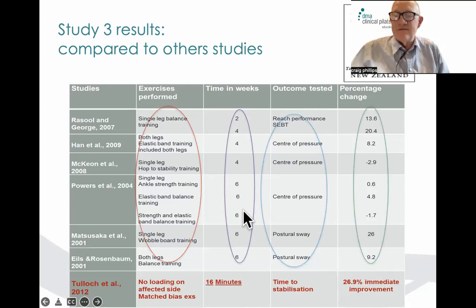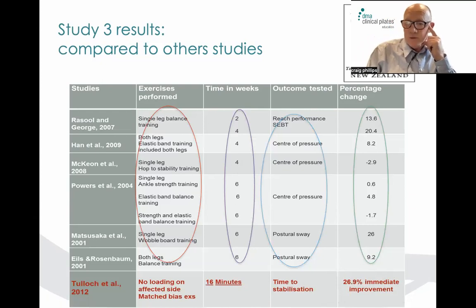You could have many other variables that could have been attributed to that change. In the 16 minutes, there are no other variables. They are all controlled. The subject has not left the room. So this has brought about a huge amount of interest. As I said, this one hasn't been published yet, but we have presented it at the Rugby World Cup and the Premier League, and it is making a lot of change to how ACLs are going to be managed.